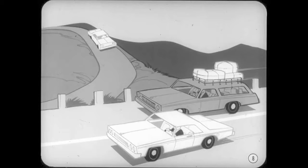But on the superhighways, where repeated hard stops or slowdowns from high speeds are more common, the fade-resistant feature of disc brakes is a distinct advantage. This is also true on hilly roads, especially with heavier cars and loaded station wagons.